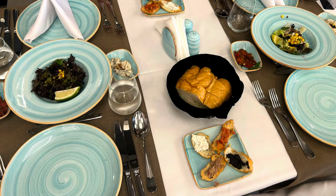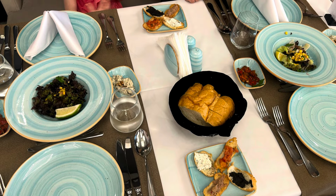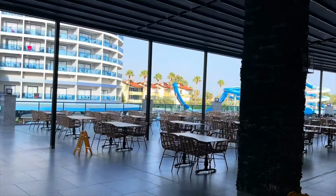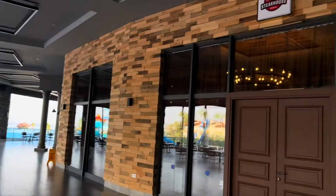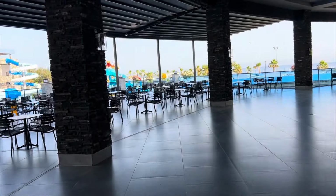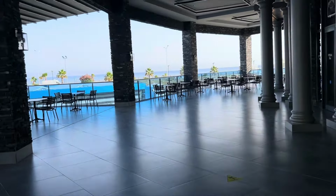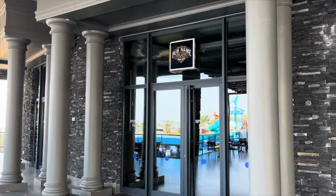Next, you'll find the a la carte restaurants at the hotel. There is an Italian and a grill restaurant. We ate at the Italian, which was a set menu. The food was really nice and the waiters were really friendly. The last section on the balcony was a pub. This is only open at certain times and is not part of the all-inclusive.